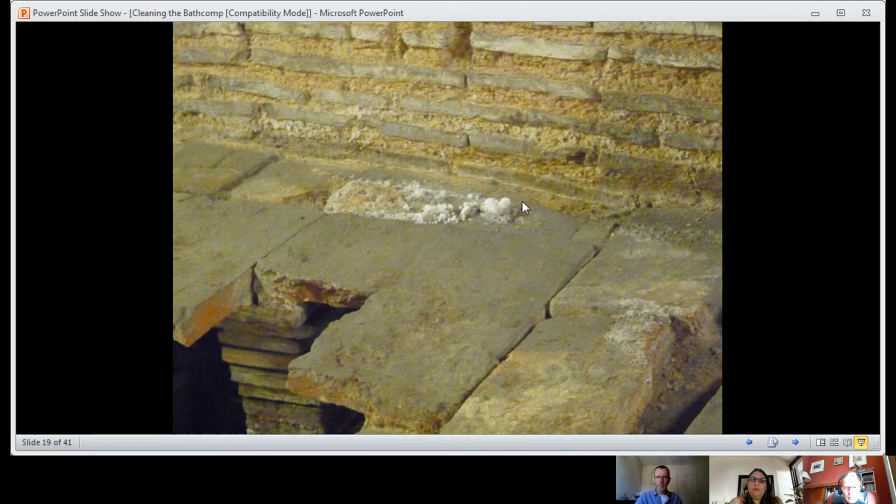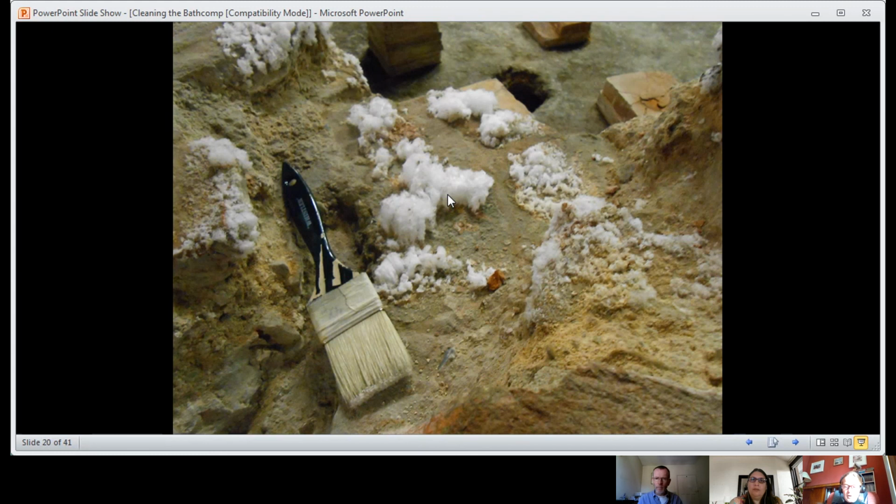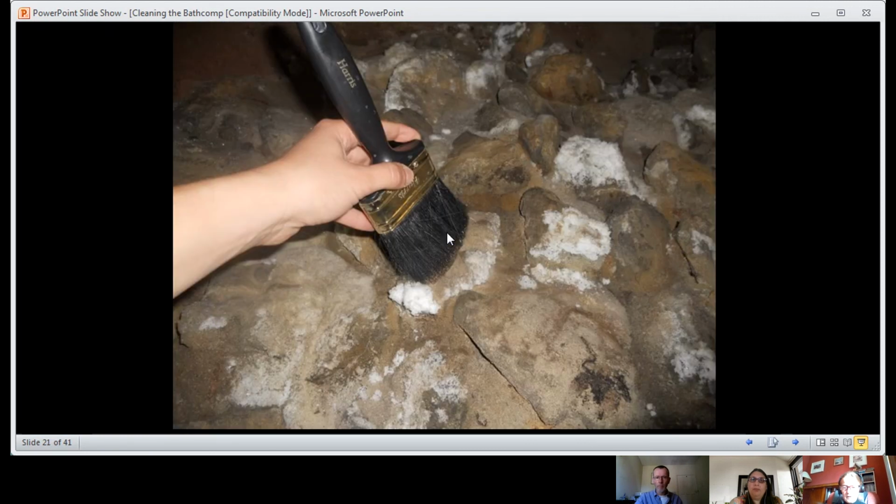The easiest thing to do with the salt crystals is actually just to very gently brush them away. They're not doing any damage to the brick or tile, and they can be gently brushed away. But you see that they can form quite a build-up, and so need to be removed. It's very gently done with a brush, with a variety of brush sizes. It's best done by a conservator who's got experience of doing this, and so don't brush too vigorously.